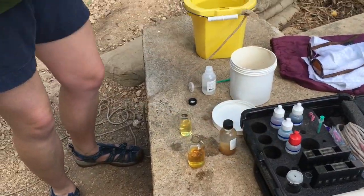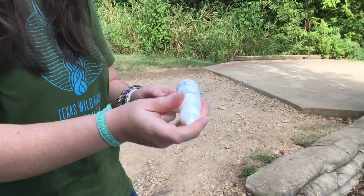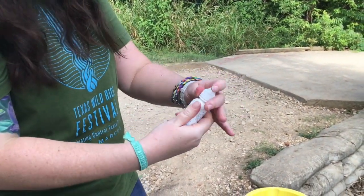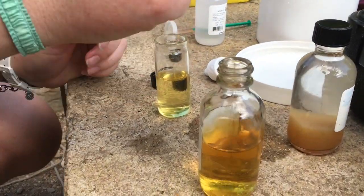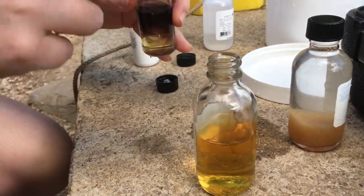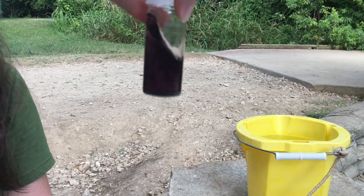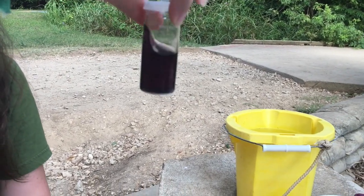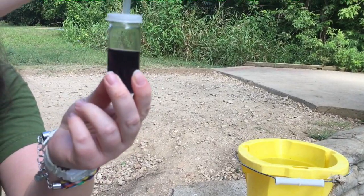We are going to add a starch solution. It is an indicator, so basically it's like a dye to help us see where our reaction ends. Okay. So we can see it's like a dye. Now we've got this nice dark bluish black color, and we are going to continue with our titration.